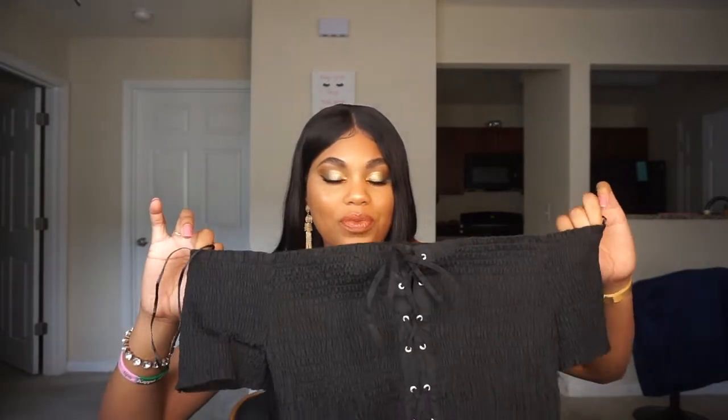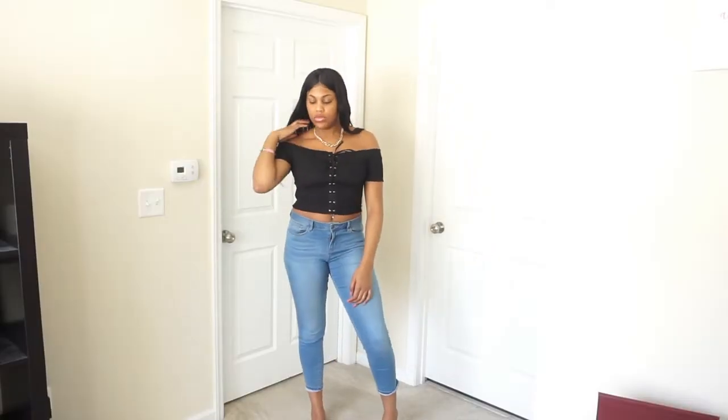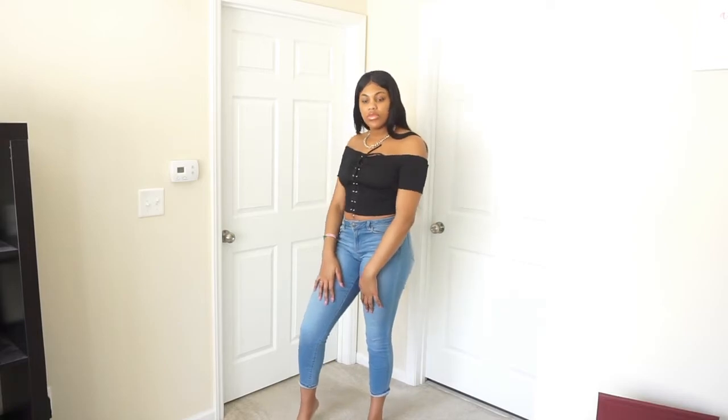So I love it so much, and I think it was probably like $8, something like that. Actually, it's from Charlotte Russe. So right here, got this. It's so cute, but I have been moving.